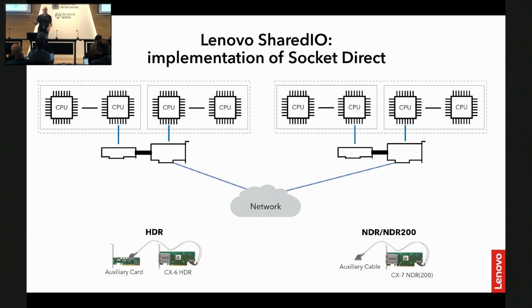We do this with HDR. With HDR, it's already in the market. It was developed by NVIDIA. We are using it. There's nothing very fancy. With the NDR approach, we are not using a slave card or an auxiliary card, but an auxiliary cable. We have developed that cable in order to connect to the PCI complex of the card directly. And every single connection is shared by 2 nodes. We do this with NDR 200 or with NDR.